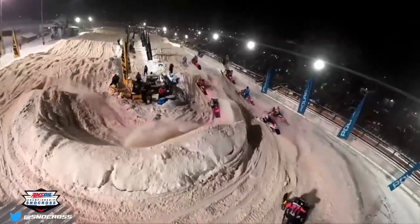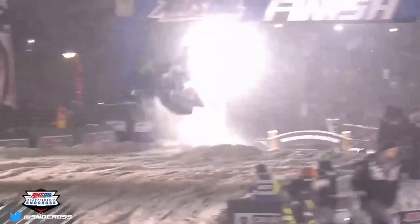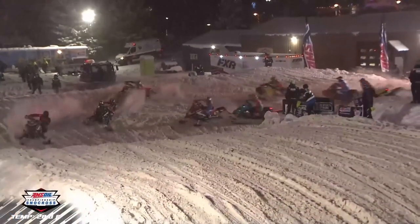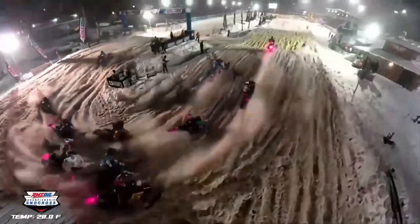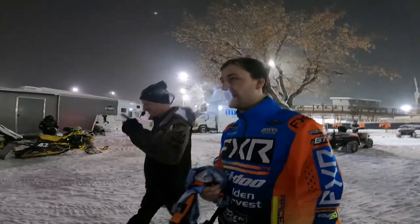Pushes his way to the front. Travis Kern, look at him go to the front. Wow, Travis Kern looking to lead his first laps of the season. Wow, Cody Cam had to pivot there, so had to break his momentum. Ooh, there you go. That's not the way we want to end it today.